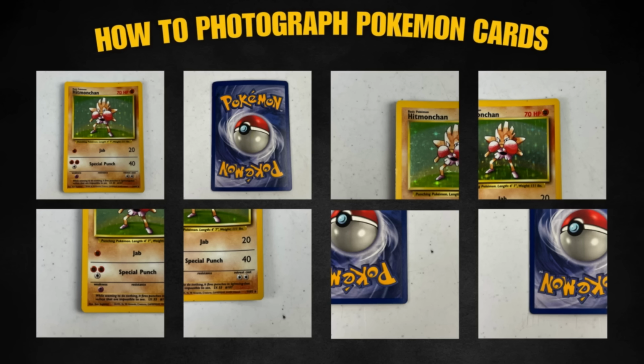Then from there, when it comes to the condition of the card, which is important, what I like to do is take corner shots of the front and the back. So I take 4 corner shots of every corner of this card on the front, and then I zoom in and take corner shots of every corner of the back.